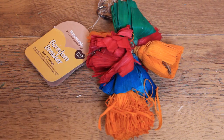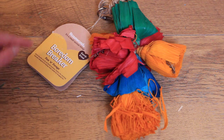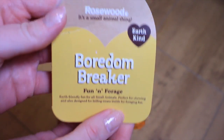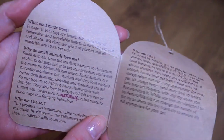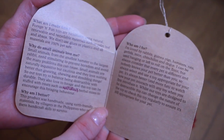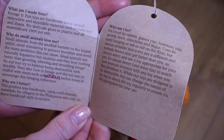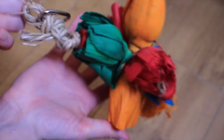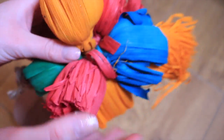And finally, the last thing I got from the Farm and Pet Place in this haul was the Rosewood Boredom Breaker Fun and Forage. There's a lot of new items floating around recently with Rosewood and with Woodlands and several other brands, and I really like it. They've got a lot of these kind of items, and I like these because the bedding doesn't get stuck on them, but they love chewing them because of the material. It's kind of crinkly and it makes noises, and they can shred it up and things, and I just thought I'd give it a try.